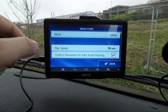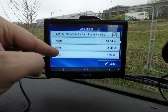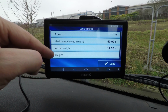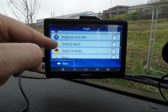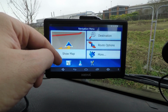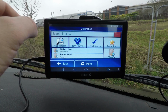So this is what it opens up with, and you can put all your dimensions in. You've got your length, the width, the height. You can tick whether or not you've got a trailer, so you're Arctic or not. You can put how many axles you've got in, allowed weight and actual weight, and you can put in what freight, so you can put in if you're taking any hazardous materials. With your navigation side, it's quite clunky compared to the more premium sat navs like the Garmin that I use, but it's pretty easy.